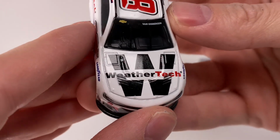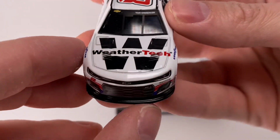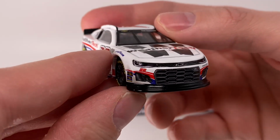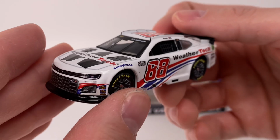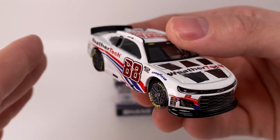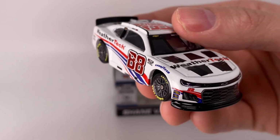Got WeatherTech right there on the hood of the Camaro. Got Van Gisbergen. This is a rookie car. His first full-time season in the NASCAR Cup Series. Got the beautiful WeatherTech livery, which in a weird way is kind of becoming one of the more iconic paint schemes in NASCAR because they're running it in Xfinity. He ran it at Kaulig Racing. Now he's running it at Trackhouse.